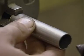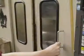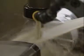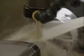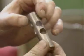A CNC drill is used to machine parts to very fine tolerances. In this case, part of a valve group. This is made of stainless steel because dissimilar metals slide more easily against each other. Why is this important for moving parts?